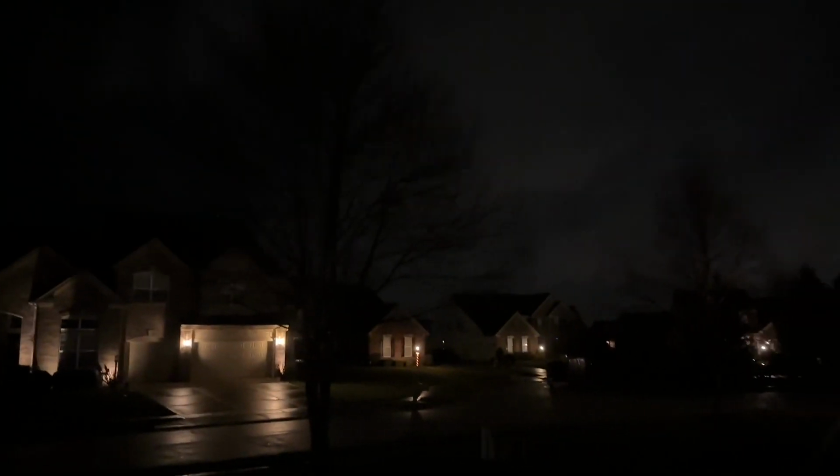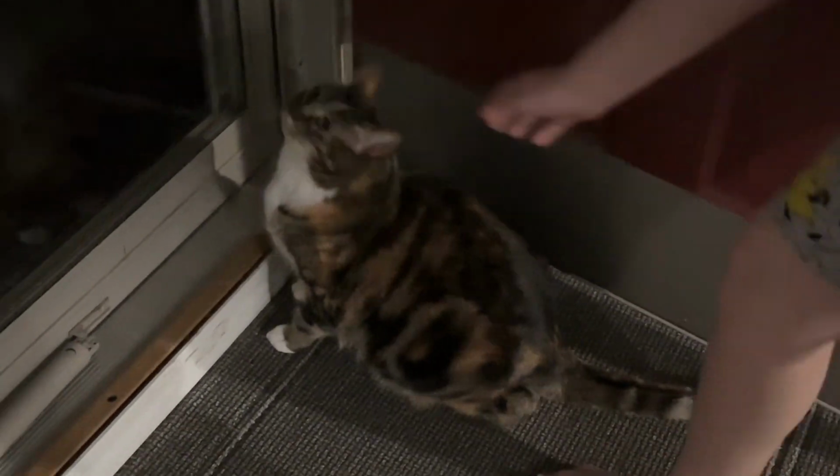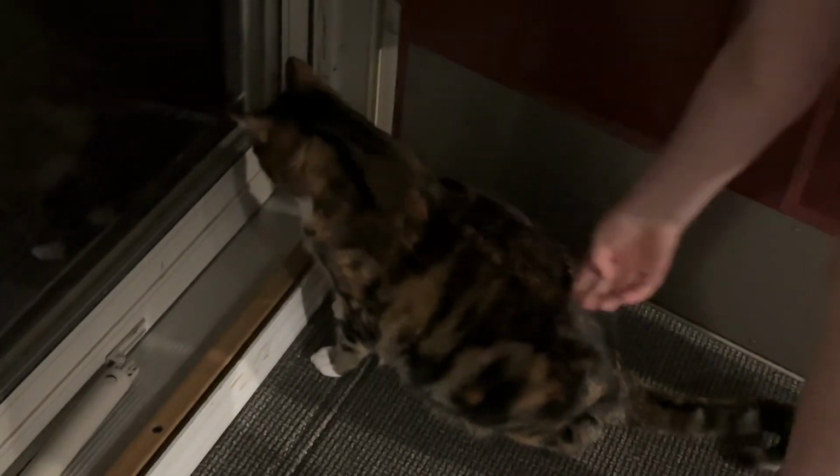Most of the bad weather's going north and south, but let's check out the clouds, the wind. That's west. There's some north and then there's some south. You don't like it? Don't like it at all.